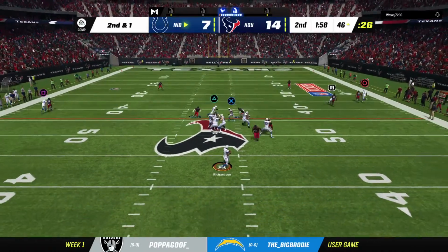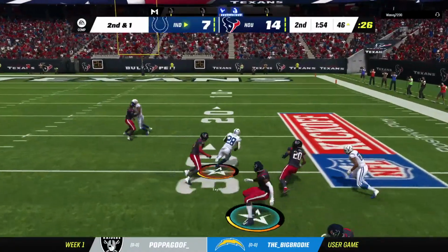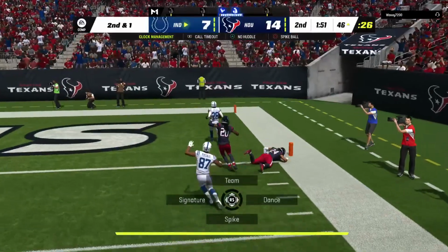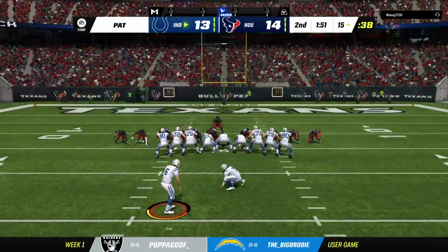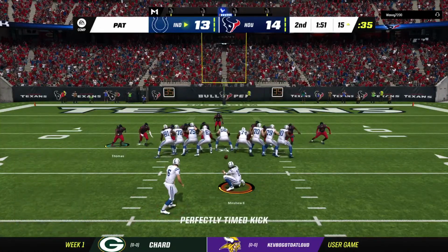Now Richardson. To the right side, complete to Taylor. He's got room at the 30. Oh, he's got a little daylight. Down to the 10. Touchdown, Colts. Jonathan Taylor, 46 yards. And the Colts are an extra point away now from tying this ball game.